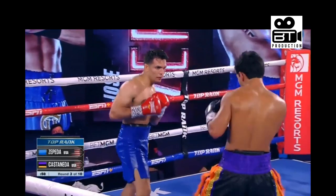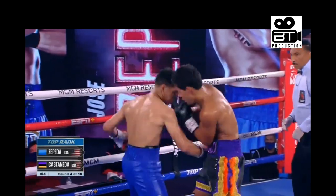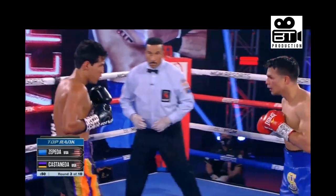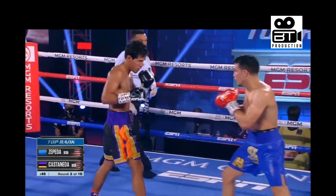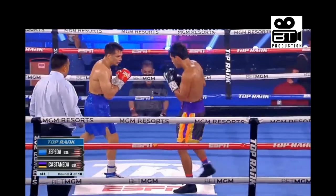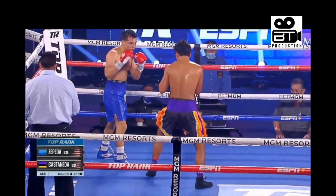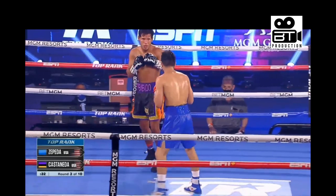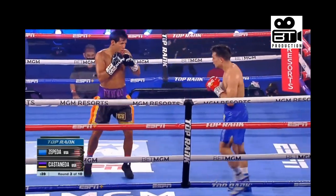Some good work. It seems like Castaneda does some good work once they get inside, but Zepeda is confident and comfortable in keeping him at that mid-range distance and moving around the outside. Castaneda, you get the feeling that he'd like the fight to be in a little bit closer range, as Zepeda lands some nice combinations there. Yeah, and you can tell Chon is getting the better of it on the outside. He can fight on the inside, but it gives Kendo a chance. So why give the man a chance? Chon fighting very measured, very smart.